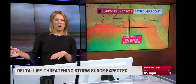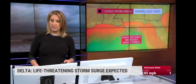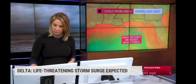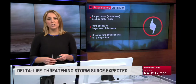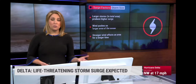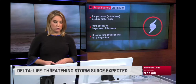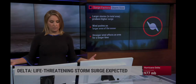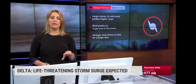You know, we look at the east coast of, say, Florida, much steeper shelf. So we don't have as much of a surge problem as we see all the way from Florida and into the Gulf of Mexico. So those Gulf of Mexico areas are extremely, extremely prone to the surge. Larger storms also, which we anticipate this will become, they produce a higher surge because wind pushes on a larger area of the ocean, and the stronger wind affects an area for a longer period of time.